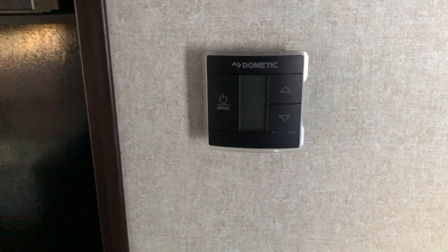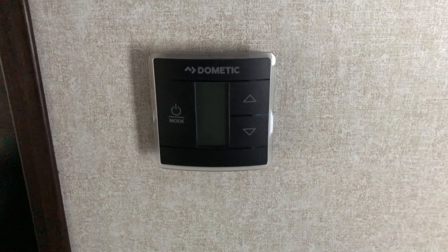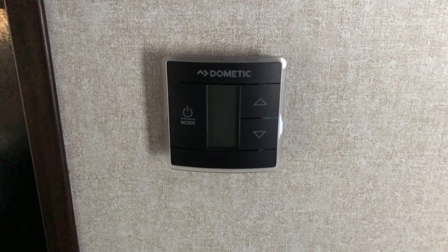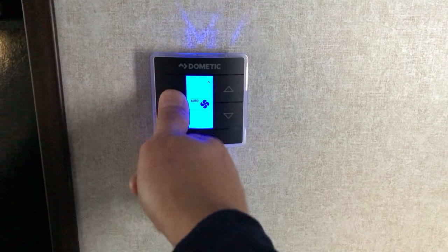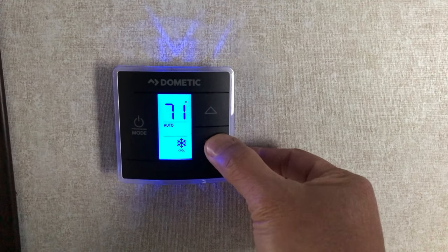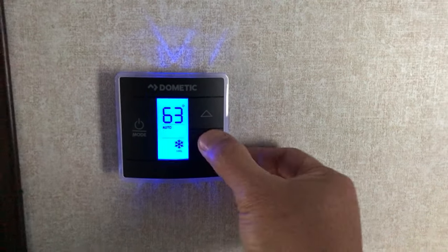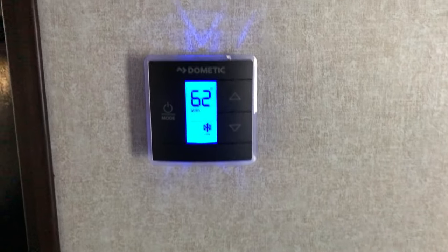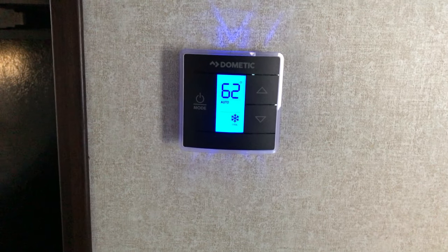I'm inside my travel trailer, my Jayco. The refrigerator is off. Air conditioner is off. The window is open so you could hear the generator taking a load. So let's turn this on. Auto 72, that's the air conditioner. Let me go ahead and lower this and let it take the load. Bam.